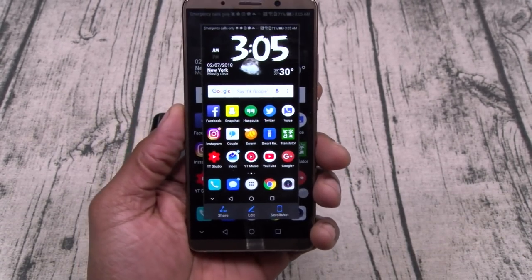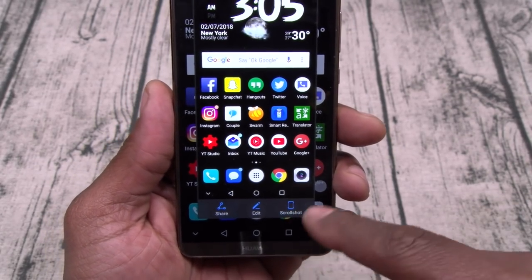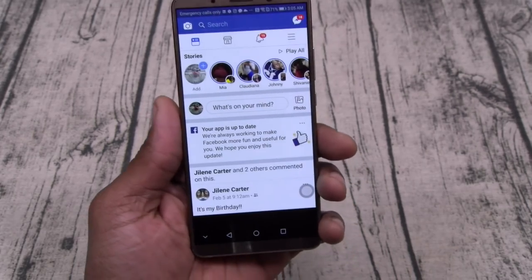Knuckle gesture. Double tap, takes a screenshot. Now, when you screenshot, you can keep scrolling down. You got the scroll shot. Y'all already know what that is. I ain't got to really deal with that. Let me show you one more. A dope knuckle gesture. Check this out.